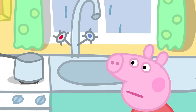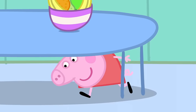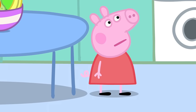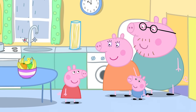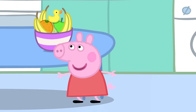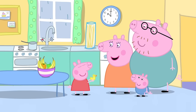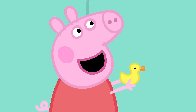The rubber duck is not in the sink. I know. You're hiding under the table. The rubber duck is not under the table. Give me a clue, please. It's sitting with something else that's yellow. Something yellow that lives in the kitchen. Bananas! There you are. Peppa has found the rubber duck. It was in the fruit bowl. Hooray! Well done. I want to play the rainy day game again.